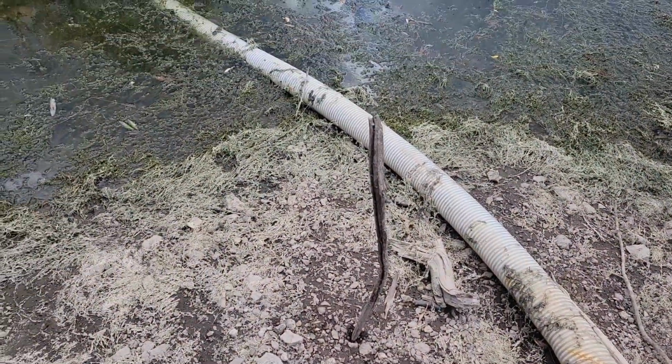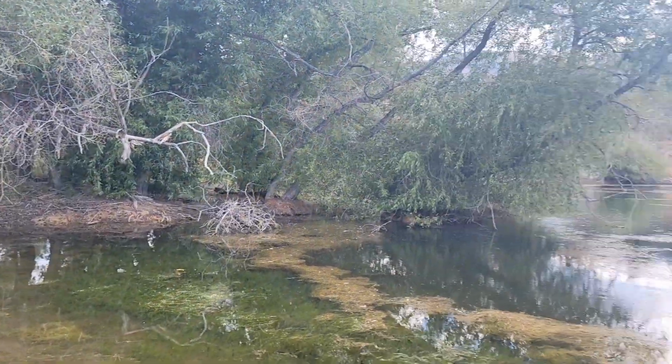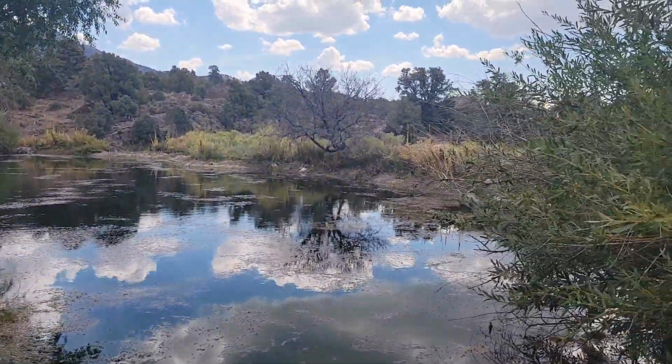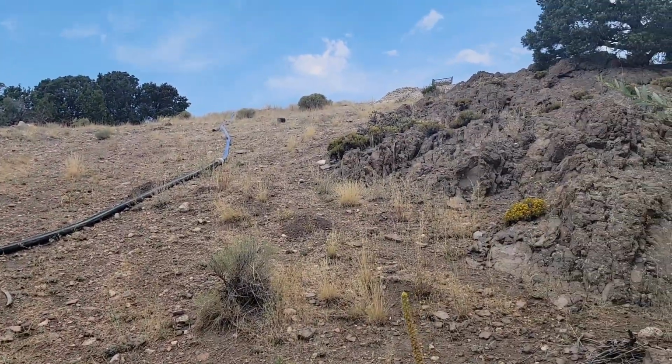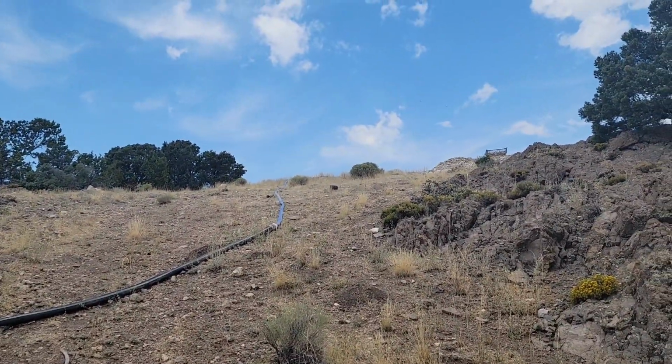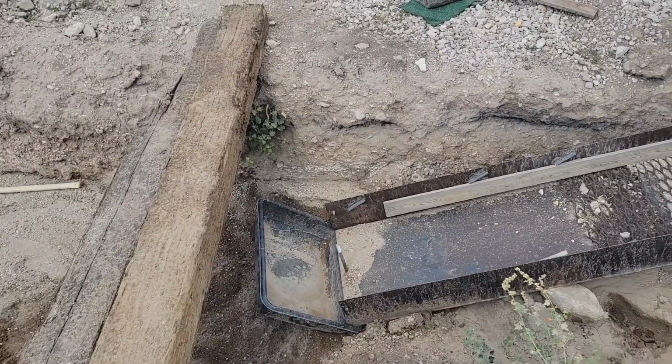That's not good. Starting to run out of water. I dug a ditch to bring it back down here into the pond. We'll see how long it lasts. I'm ready to begin my clean out.